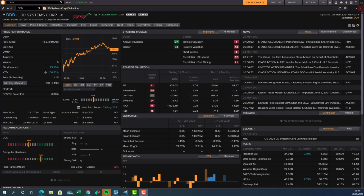it's only recently starting to show some profitability, although the sales have been growing. And in terms of analyst revisions and insider trading, it scores very highly on these two metrics. However, on intrinsic valuation, relative valuation, short interest, and those types of measurements, it's not scoring very highly. But it's still a young, innovative company, so to speak.